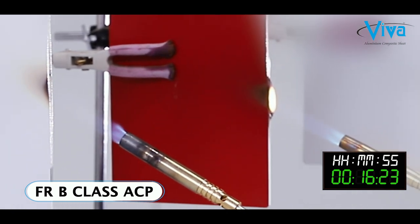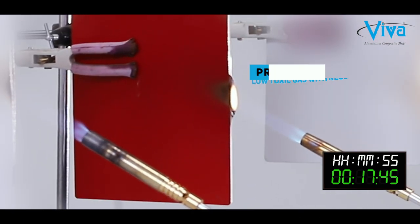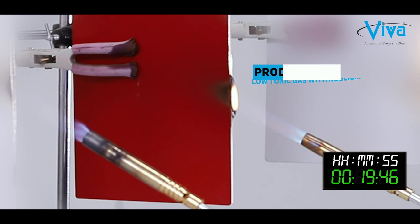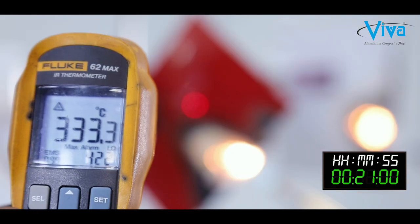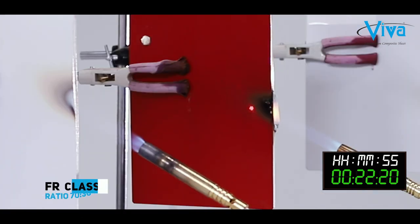Let's see what happens with the FR Class B ACP sheet. You will notice it produces a low flame and low toxic gas with negligible droplets. Overall fire propagation is much lower than the standard ACP sheet, because it is made of 70% mineral core, containing aluminium hydroxide and magnesium hydroxide, and 30% LDPE, low density polyethylene.